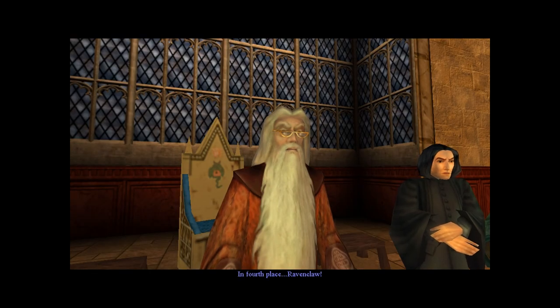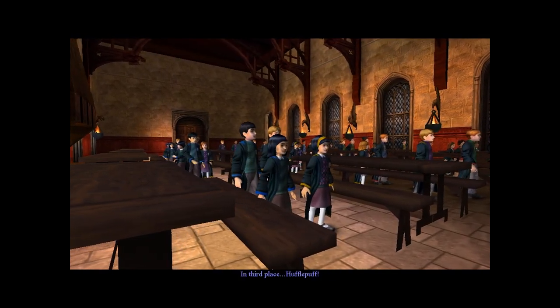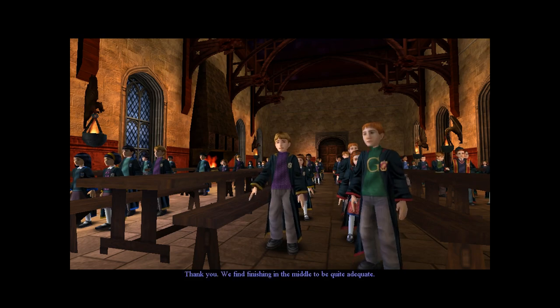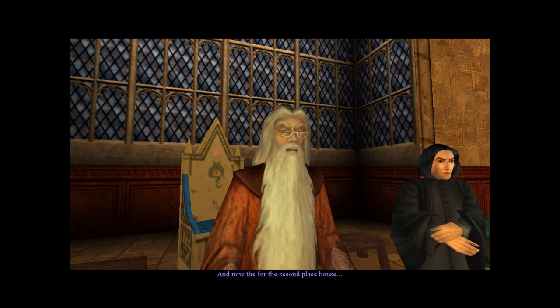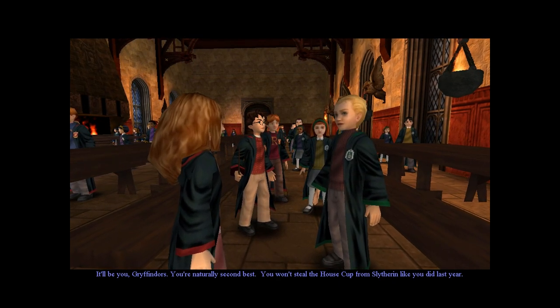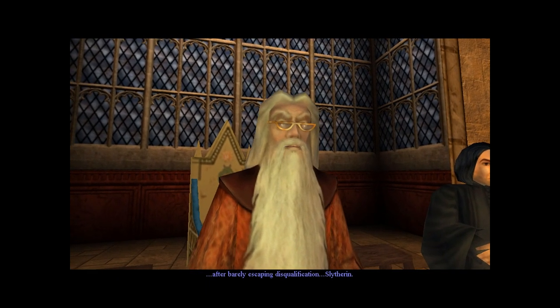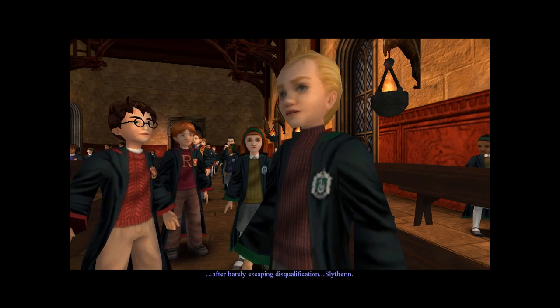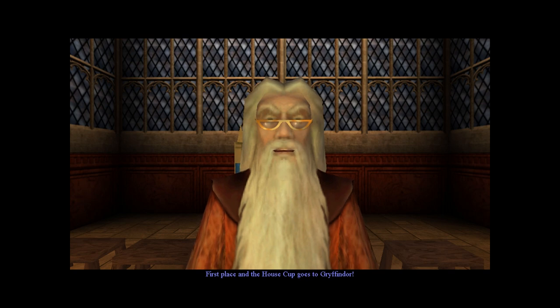In fourth place, Ravenclaw. Thank you for not saying last place. In third place, Hufflepuff. Thank you. We find finishing in the middle to be quite adequate. And now for the second place house. It'll be you, Gryffindors. You're naturally second best. You won't steal the house cup from Slytherin like you did last year. After barely escaping disqualification, Slytherin... What? That means... First place, and the house cup goes to Gryffindor.